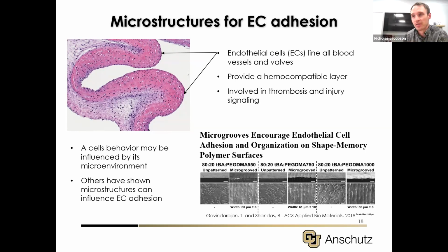There's been a lot of work by other researchers looking at getting that hemocompatible layer onto other cardiovascular constructs, whether that's prosthetic heart valves or stents, et cetera, because it can provide that hemocompatible layer, prevent blood clotting, and help the construct survive in the body there. And so what we really want to do, and this is the regenerative medicine aspect of this project, is how can we get these endothelial cells to cover and grow over our construct and provide this hemocompatible layer.